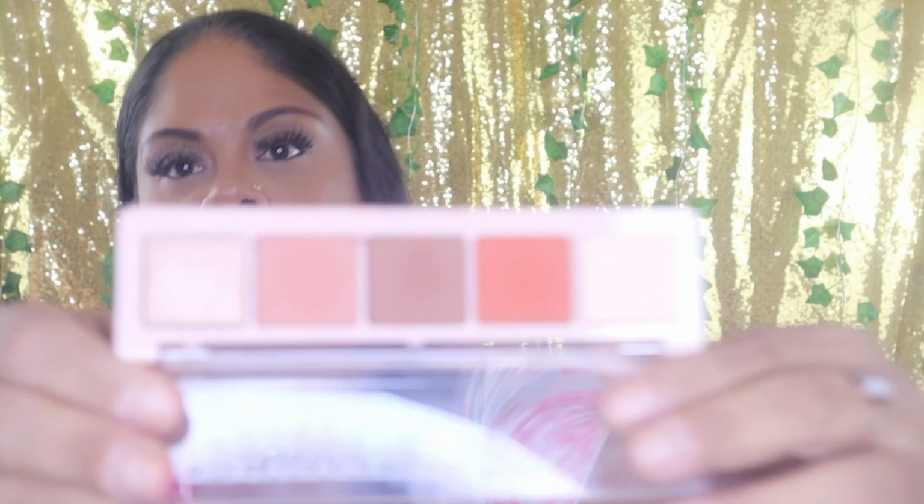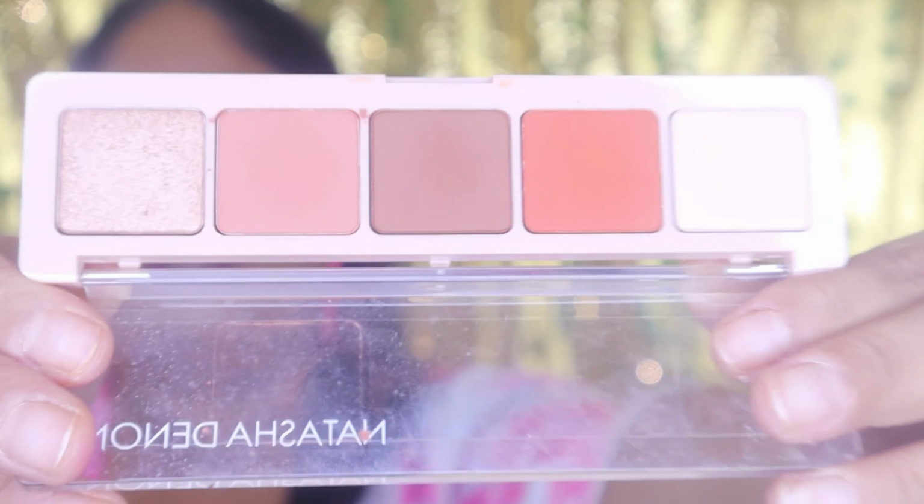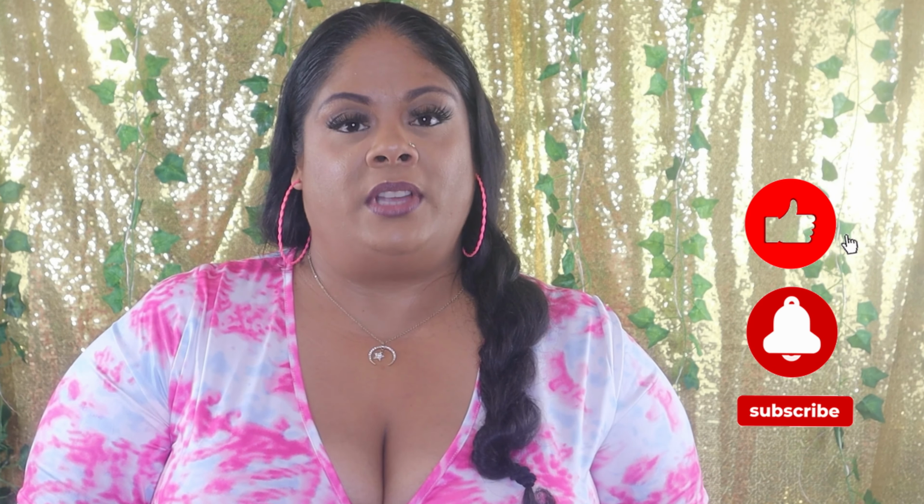I love this palette. I'm an orange person, so this palette speaks to my soul. I love orange colors, especially in the fall, but even in the summertime, I'll rock me a good orange. And I love this. It's a perfect travel palette, but it can do so much, you know what I mean? Now this next palette is the one I would say, if you don't have this in your collection, go get it.